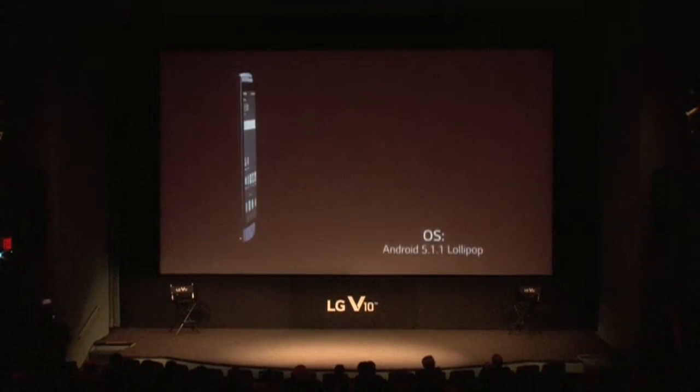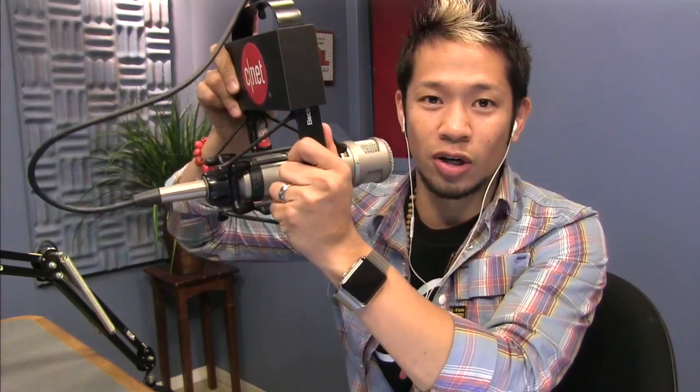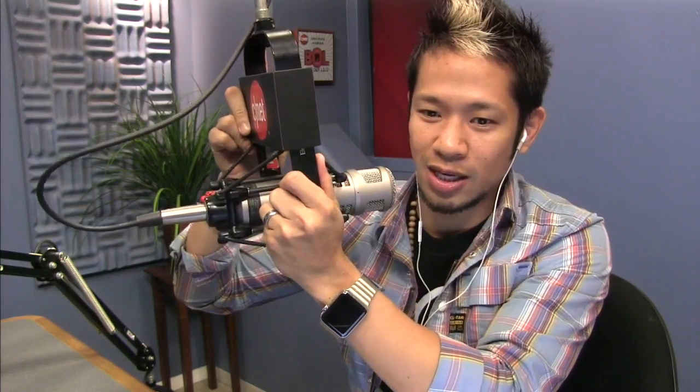Hold on, we'll see. Doing the specs. Is that it? Is that it? That might be a wrap on the announcement there over in New York City. So there you go. Just a sneak peek at the LG V10.